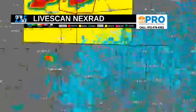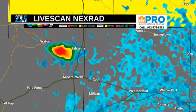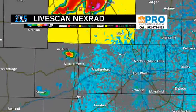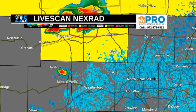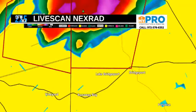But that's just something we're going to be watching, especially because this one near Salesville is starting to get a little bit of a hail core to it. We'll check that there. And again, it's not intense. It's not severe. It's nowhere near severe. But that one's coming up pretty quickly. That will be moving into the tornado watch environment here just over the next little bit. So that's something that we're going to be watching.